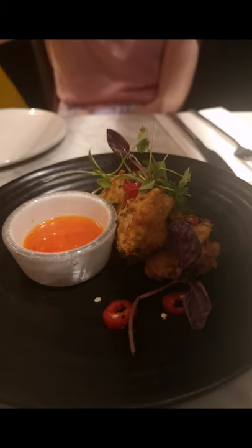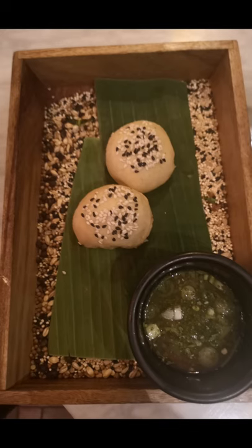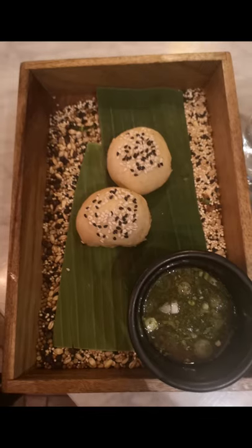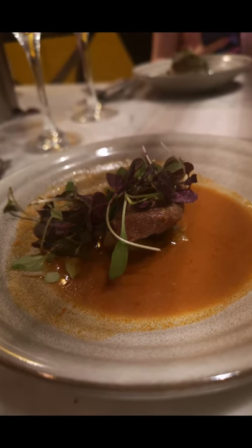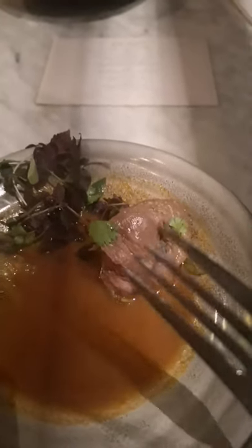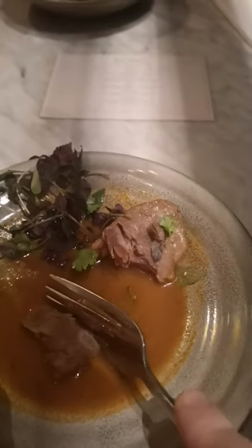Here's the wee Thai fish cake snack we got just before the meal. That was lovely. Next on to the chicken bao buns, shredded chicken. That was beautiful. Next one's one of my favourite ones. That's the pork cheek. That was incredible. I'm going to cut to another wee video here for you. So I made the pork cheek with the tom yum sour soup. And let's just appreciate how tender that is.